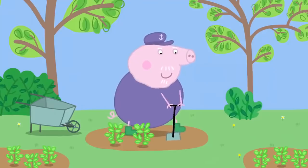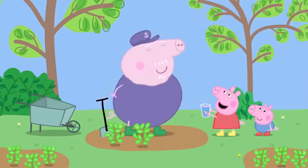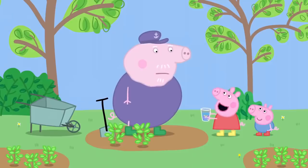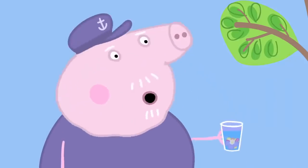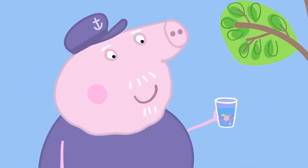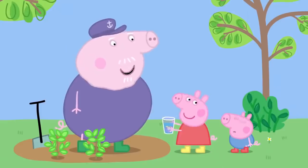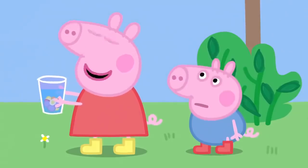Grandpa Pig is in his herb garden. Grandpa! Grandpa! Smell this! Pooey! It smells like pond water. It's my special perfume. I made it with flowers from the garden. Oh, yes. It's the most beautiful perfume in the world. Yes. Do you like it, George? No. George doesn't like the smell of flowers.